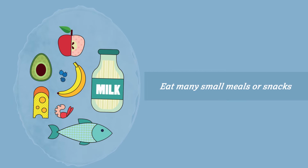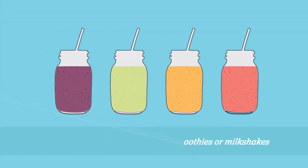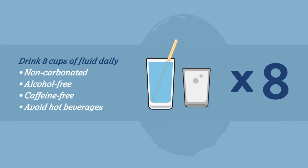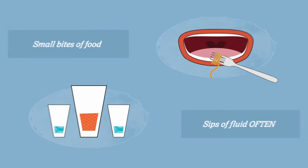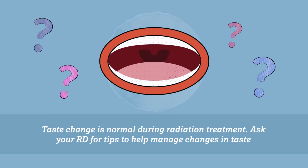Eat many small meals or snacks during the day when eating becomes more difficult. Take nutrition supplements and/or smoothies or milkshakes. Aim to drink 8 cups of non-carbonated, alcohol and caffeine-free fluid every day. Take small bites of food and sips of fluid often to keep your swallowing muscles working. Taste change is normal. Ask your registered dietitian for tips to help make food taste better.